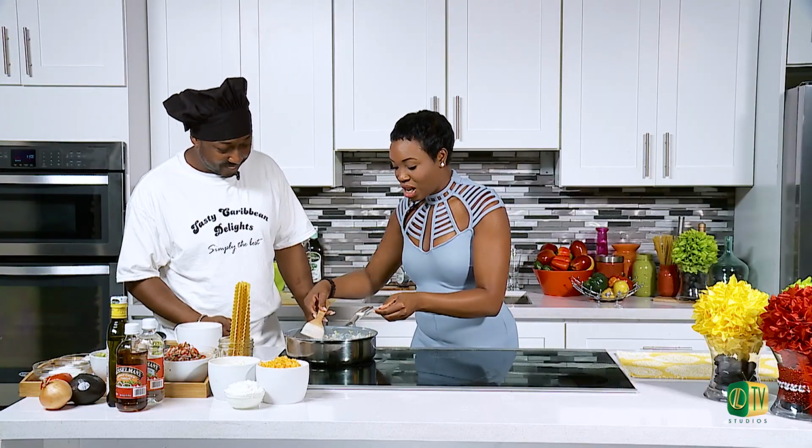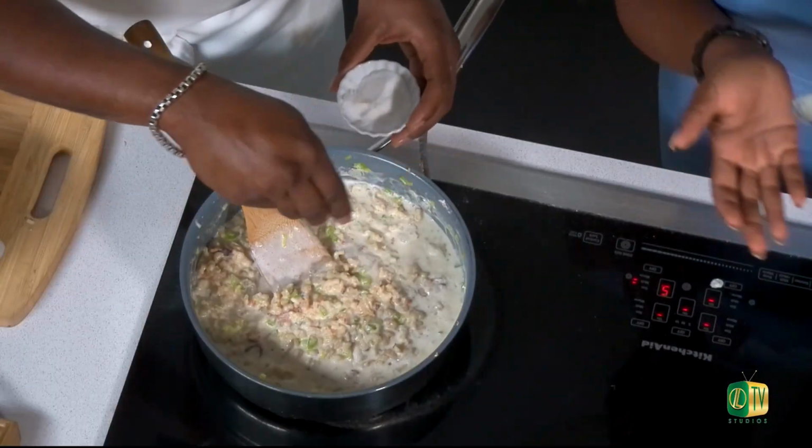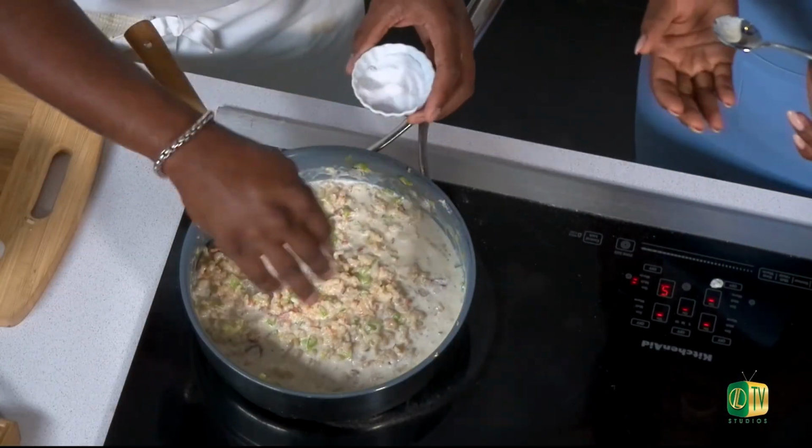You see how it's thick? Let's just see. A little bit more salt, right. But it's very conchy. You taste those herbs and the conch, of course. It tastes like a warm conch salad, if that makes sense. Yes, it actually does make sense.